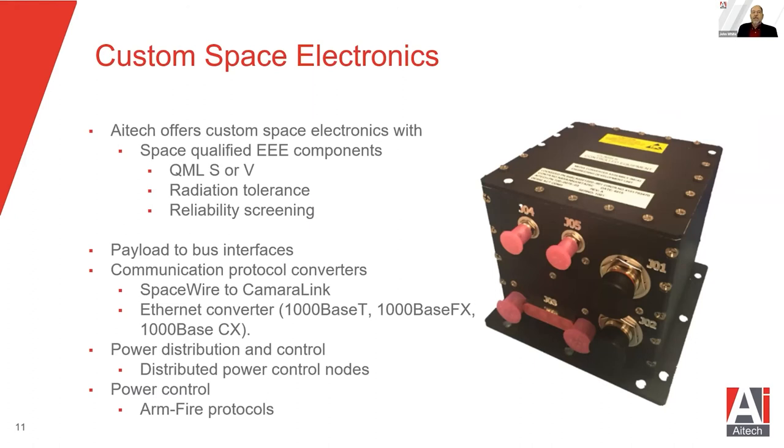I want to talk a little bit now about our payload electronics. We have custom space electronics. We have a number of different build-to-print type products that we could leverage off of to build anything that any of our customers would like. A lot of our customers need special communication protocol converters. So, for instance, what you see on the right-hand side is an Ethernet media converter.